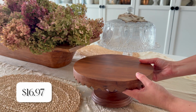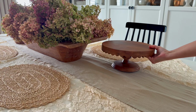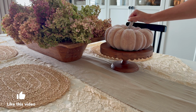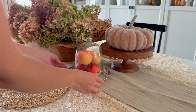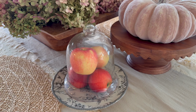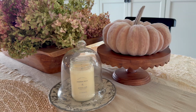Finally, I found this scalloped wood cake stand. A piece like this doesn't just have to be used for the kitchen. I am styling mine on my table with a pumpkin, but I also think that it could be really pretty on a bathroom counter with some glass jars, or you could also style a plant on it as well. This piece had a really nice warm wood tone. It is not orangey at all.